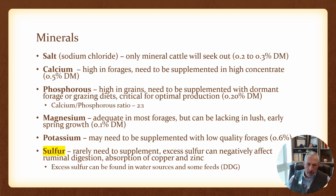In a grazing situation, you're going to need to add more phosphorus, but the more grain in the diet, probably the less phosphorus you need to add. Looking at around 0.2% of the diet dry matter being phosphorus, but it's important to remember that you want a calcium to phosphorus ratio of about 2 to 1, meaning about twice as much calcium as phosphorus. And having both of these in harmony with one another makes a big difference in cattle performance, and is something that you and your nutritionist need to make sure is in line.